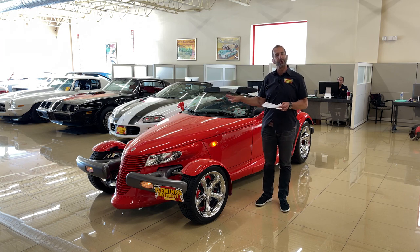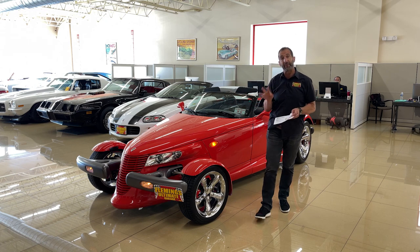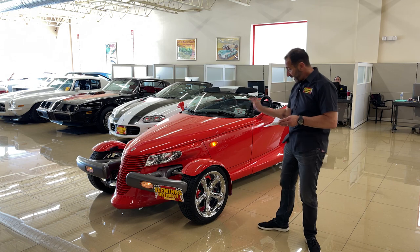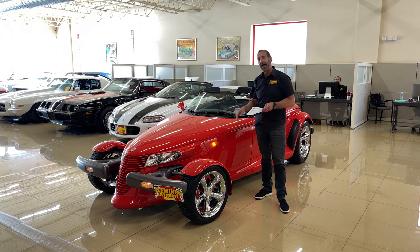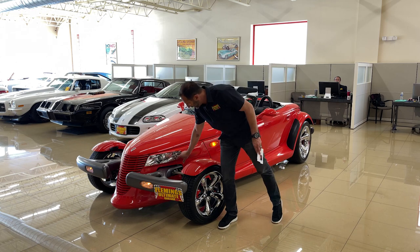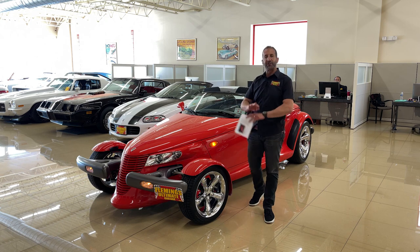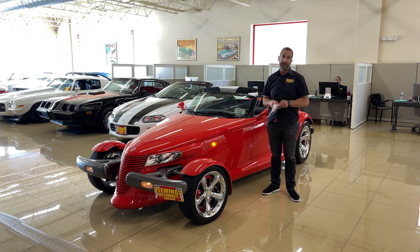So parts for this car are very inexpensive because a lot of them are out of other Chrysler products during that time. This one here happens to have a couple nice upgrades. For instance, it's got the chrome wheels on it. The color is a great color. The Prowler red is awesome. And they make a couple kits if you want to remove the front bumpers. There's a fill-in piece here that gives you the turn signals as well and changes the whole front end of the car if you want to, and it looks really, really good.